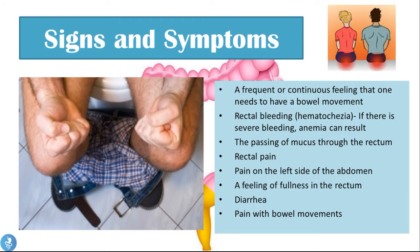So what are the signs and symptoms of proctitis? A frequent or continuous feeling that one needs to have a bowel movement, rectal bleeding, which means hematochezia. If there is severe bleeding, anemia can result. The passing of mucus through the rectum, rectal pain, pain on the left side of the abdomen, a feeling of fullness in the rectum, diarrhea, and having pain with bowel movements.